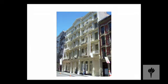This was fragment 2 that I showed you last time. Okay, one of the grand cast iron buildings that are signature buildings, architectural styles for Soho.